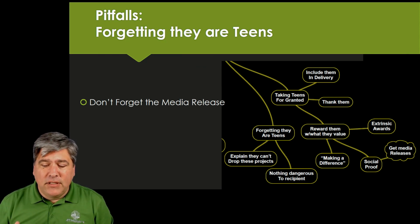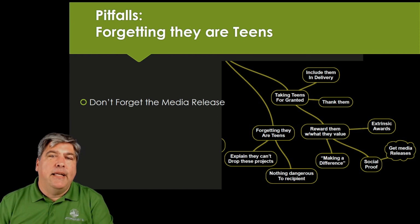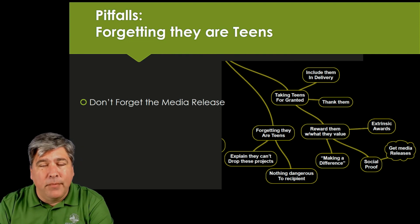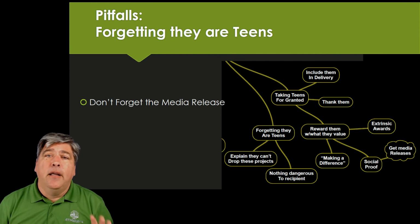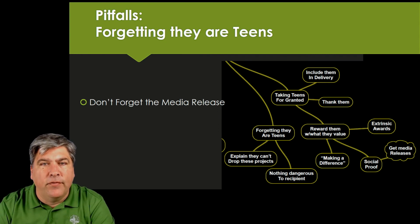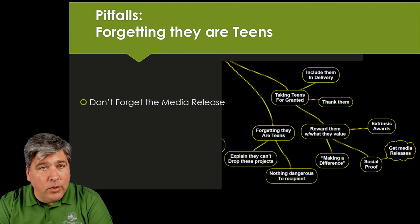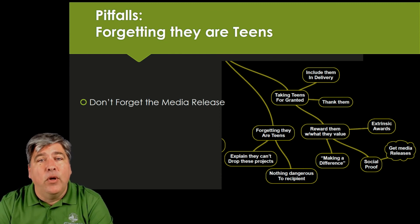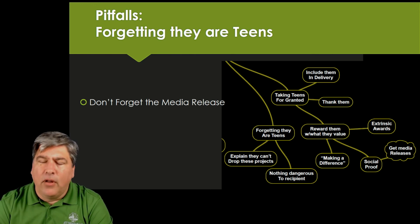And then do silly things like let them push out the pictures. Seems minor, but in today's day and age, you need to get media releases for these teens. And if there's a reason you can't, that's fine. But you need to explain that to them because they want to not only help, they want to be able to brag about the fact that they're doing something wonderful. So get media releases. Make sure that they know these are the pictures that you can and can't share. They'll obey them. They'll absolutely obey them.